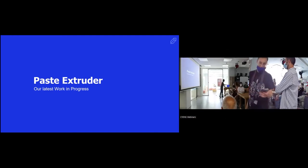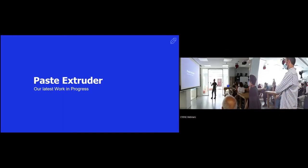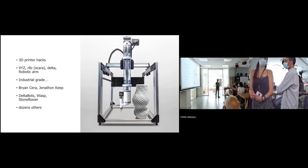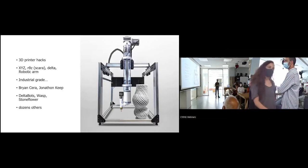Right, and I'm going to talk a little bit now about the paste extruder that we've created. I'm starting with a picture of one made by someone called Brian Sira, who designed this extruder, and it's open source. He's got all the plans and all the things on the internet, and it's been on Marios' mind even before he hired anyone here. It was just by himself.